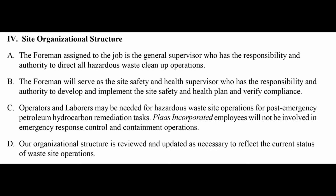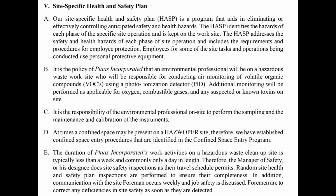C. Operators and laborers may be needed for hazardous waste site operations for post-emergency petroleum hydrocarbon remediation tasks. Plaas Incorporated employees will not be involved in emergency response control and containment operations. D. Our organizational structure is reviewed and updated as necessary to reflect the current status of waste site operations.